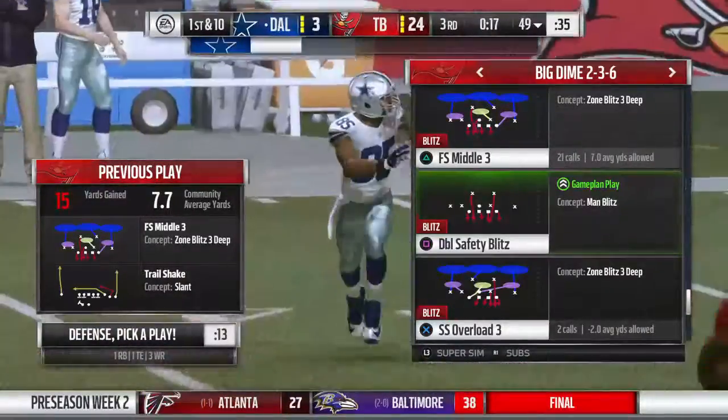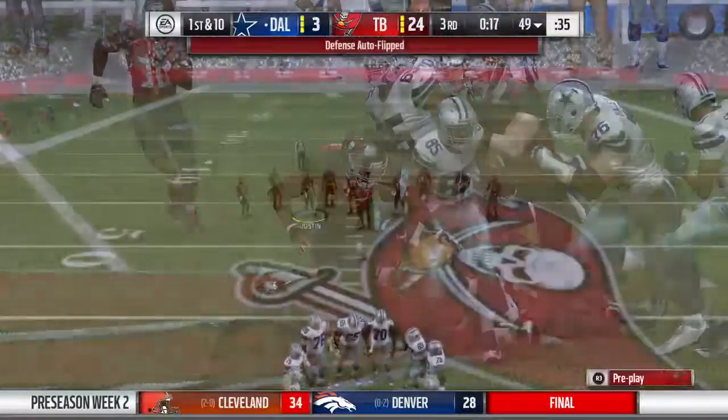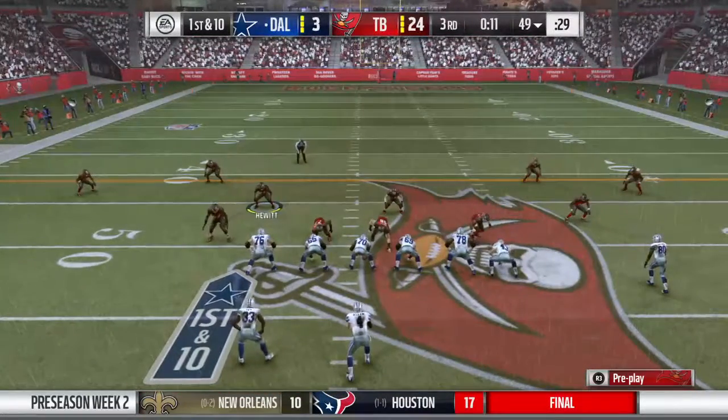Quick pass play there on the slant, Charles. Works out well for the offense. The offense loves it. The defender hates it. Hard to get through the body of the receiver to get to the football trying to cover a slant.